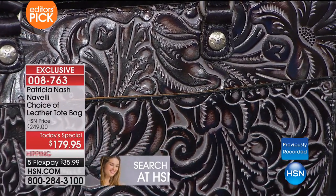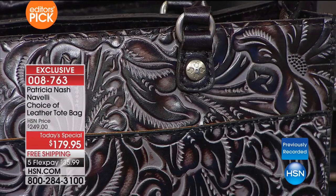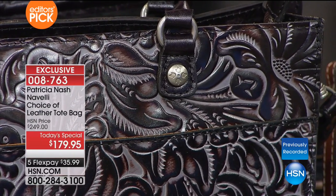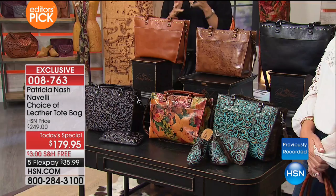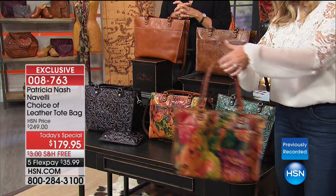So this style is exclusive with all the mirror and the fob and the extra pocket in the front, but also with this tooling on it like this. Gosh. Same thing with that turquoise tooling. Okay, floral. We're going to double check on the floral.